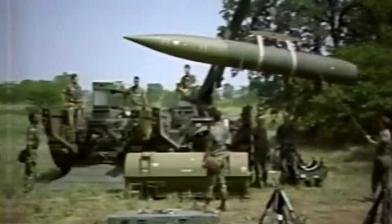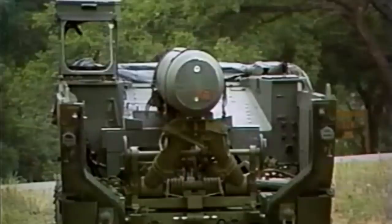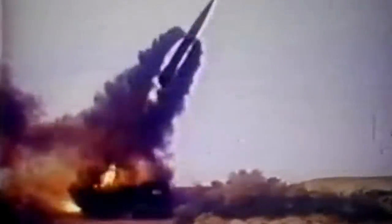The Lance had a mass of over 3,500 pounds, a length of 20 feet, and a diameter of 22 inches. The payload comprised either a W-70 nuclear warhead, with a yield of over 100 kilotons, or conventional M-251 high-explosive submunitions. In addition, its maximum operational range was up to 75 miles, and it could travel at Mach 3.